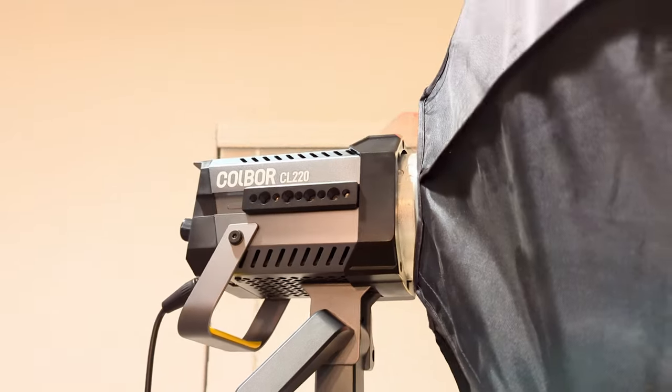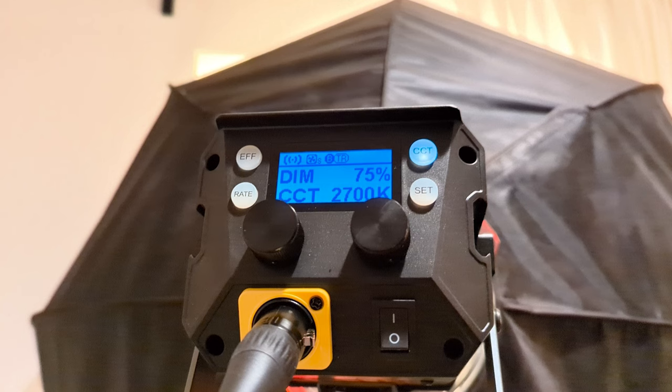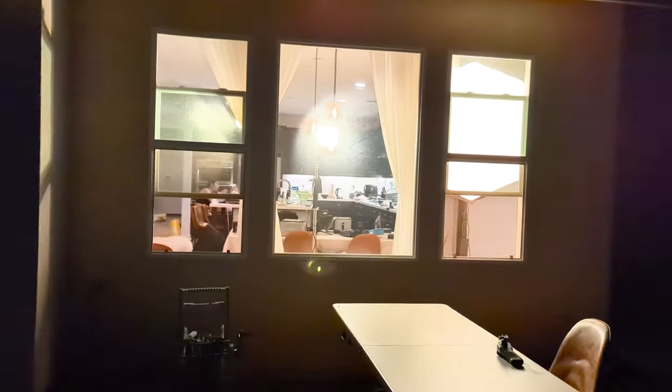I'm using two lights here. The first is my key light, which is another COLBOR CL220 with a 48-inch softbox set at 2700 Kelvin. Now, if you're also using a large softbox like I am, a 48-inch softbox, so that's a 4-foot softbox, it's going to severely decrease the output of your light. So instead of setting that light to about 20%, I set it to about 75%. And this light is positioned about 60 degrees off to my left.